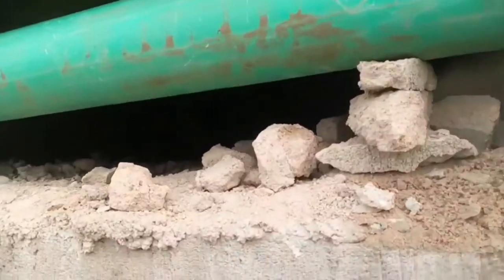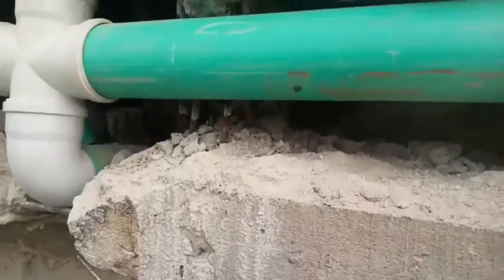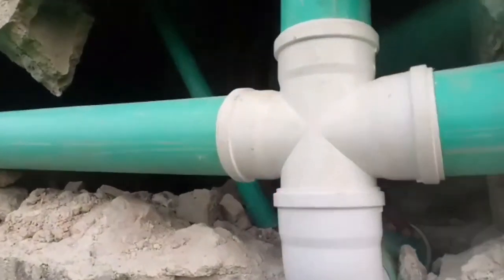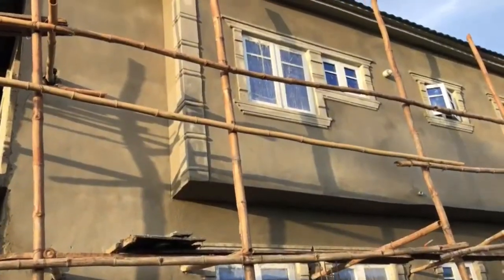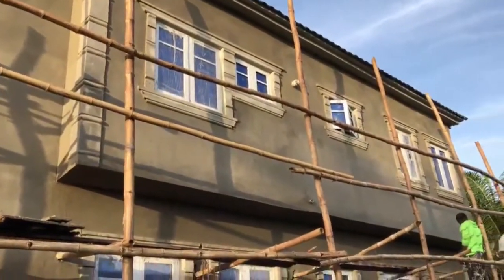See, everything that you saw, those dirty pipes, you can't see them anymore. Where are they now? They're all gone. You can see them no more.